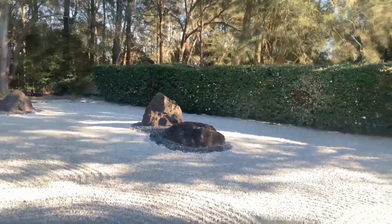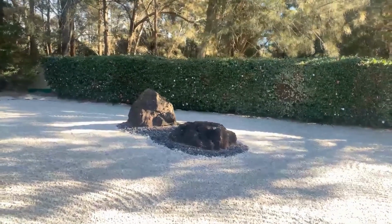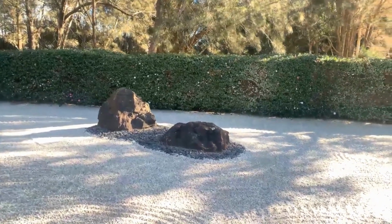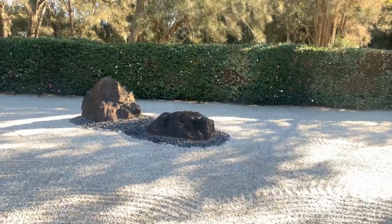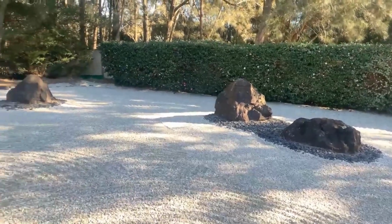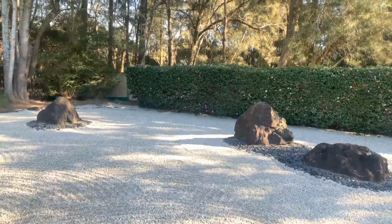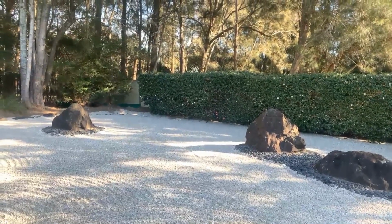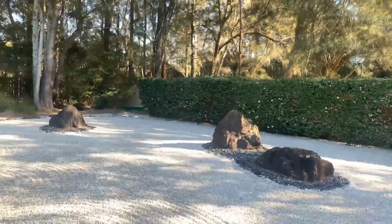Okay, so apparently these 2 here, the taller one is heaven, the horizontal one is earth. It says heaven, represented by the tallest rock, is adjacent to earth, the horizontal rock. Man is shown as a diagonal rock, so that's this one over here, separate from the others, representing modern man's quest for meaning and relationship within his environment. So there's the 3 rocks depicting heaven, earth and man.